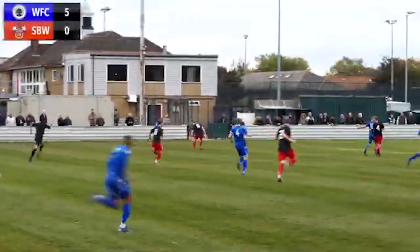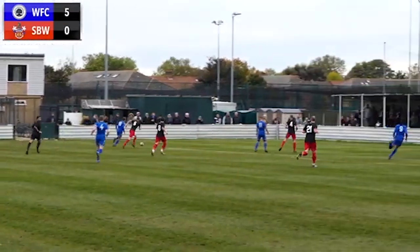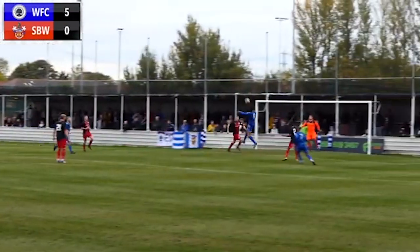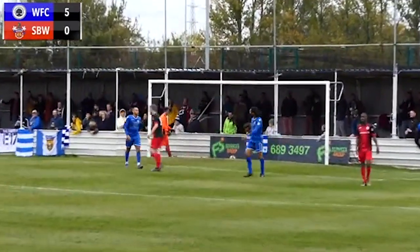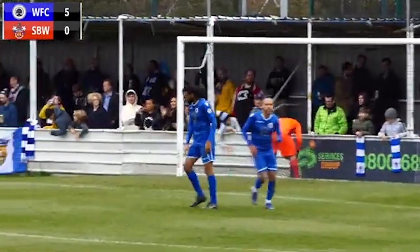Scully, it's been a threat all game on the left-hand side. Can he pick out a cross? James with the header. Difficult to get direction on it moving backwards like that. One of two Walthamstow players on a hat-trick.